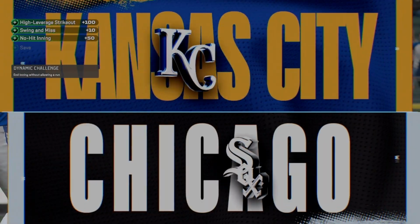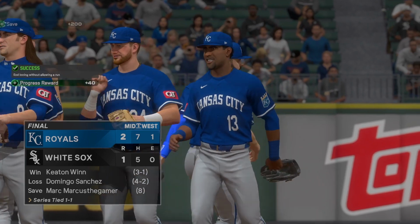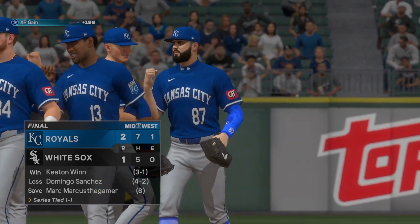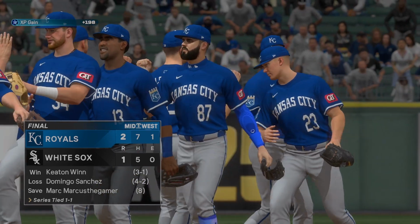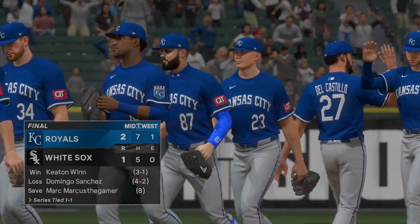Got him! And that's the ball game. Rocket pitched a clean inning for the save. That's the kind of relief effort a manager likes to see, Boog. He was steady and kept them in a position to win. And that's exactly what they did. Nice work all around.